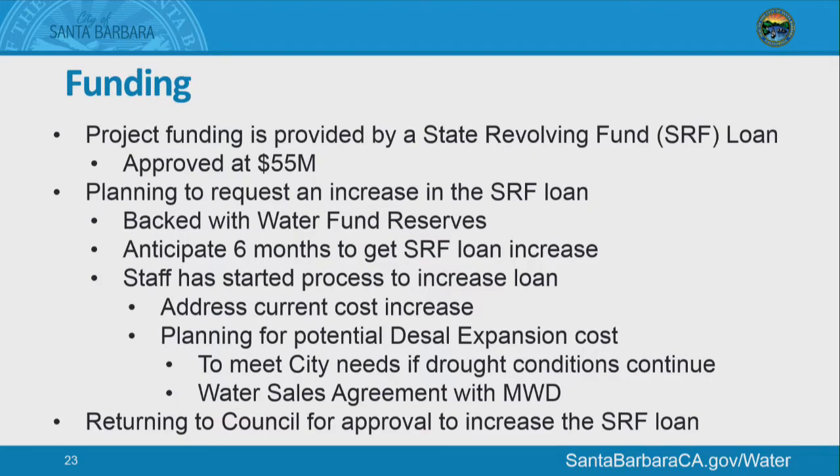And what we hope to do with this cost increase is not only address the current costs that we're seeing, but also to potentially increase the loan to address any potential expansion. And so we're scrambling right now to get all those numbers together. Our contractor that we're working with, IDE, has committed to giving us revised numbers for expansion by the end of this month. Probably take us some time to digest that, but we're trying to get together a number that we feel comfortable with, so that at least we can start this loan process should we need that.